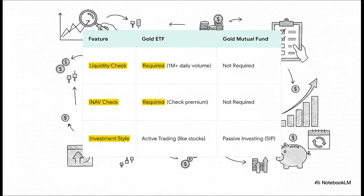This table just puts it all in black and white. It couldn't be clearer. Look at the difference. With an ETF, the responsibility is all on you to check for liquidity, to check for a fair price. It's an active, hands-on game. But with a mutual fund, all that work is gone. It is built from the ground up for passive, hands-off investing, like with a systematic investment plan or SIP.